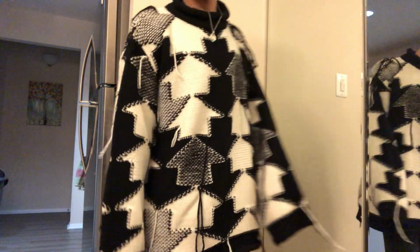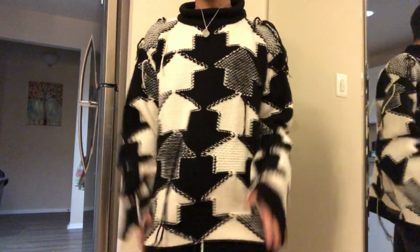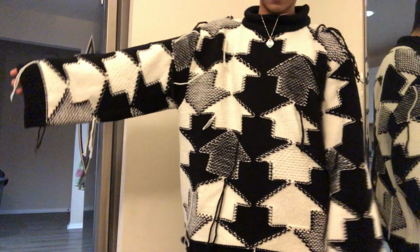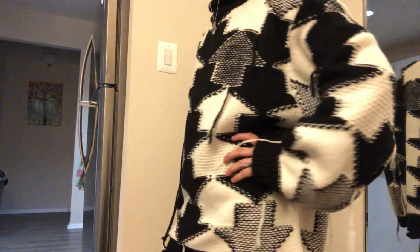And yeah, I haven't seen anything like this before. You know, it's just black and white. Well, yeah, it's kind of like an off-white cream, but it has simple colors, but it's such a unique design. I can't wait to wear it. So that was this sweater.